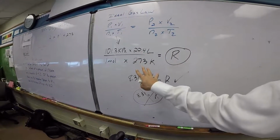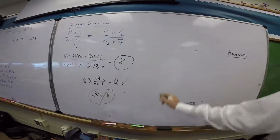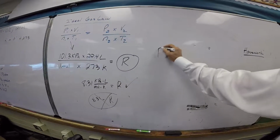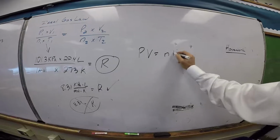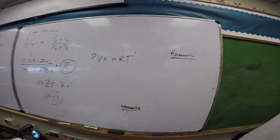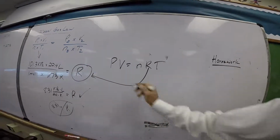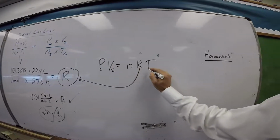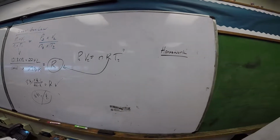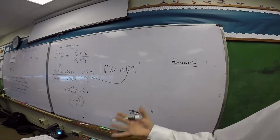This is very important to understand. If you get this, the ideal gas law is very simple. The ideal gas law basically says PV equals nRT, and this R is right here. And so this is really P2, V2, T2, if you really want to look at it that way, and then n2. So we're just solving now.